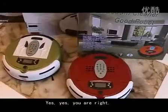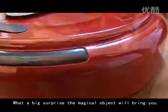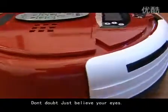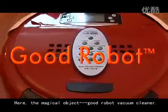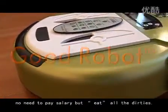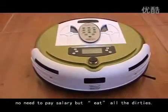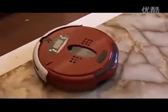Yes, you're right. What a big surprise the magical object will bring you. Don't doubt, just believe your eyes. Here, the magical object, Good Robot Vacuum Cleaner. It is playing the role of a private nanny. No need to pay salary, but it eats all the dirt. Here, he starts his work.